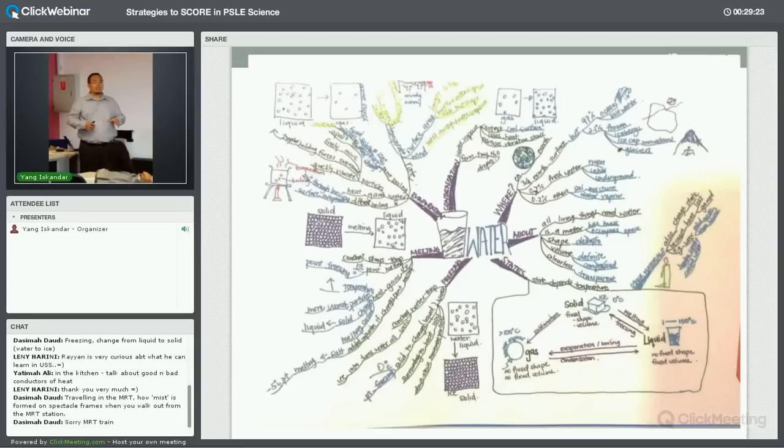Because if you go to Popular, you can actually buy books which compile mind maps. I've seen at least one book that has mind maps. But there's no point in just giving it to your children and getting them to memorize. The process of doing it is very important. Of course you need to monitor, to make sure that they have included all the points in their mind map itself.